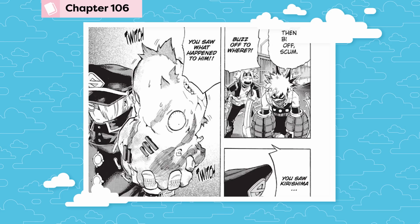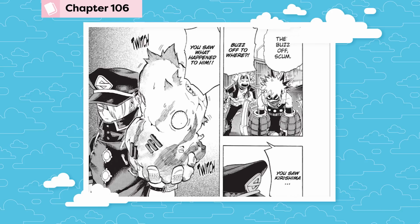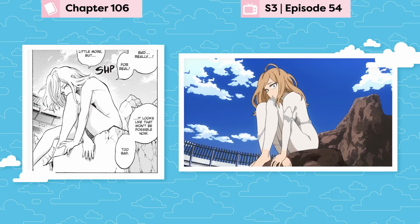The manga just cuts in on Kaminari complaining to Bakugo while creepy Flesh Bro is monologuing. It's also worth noting that Kami in the manga is straight up, unabashedly naked after she uses her quirk. Then we get the episode Save the World with Love, which is predictably, obviously, filler. Okay, fine, we use the word filler.